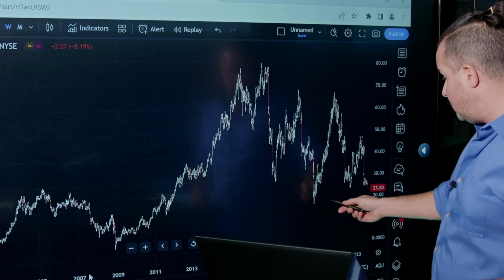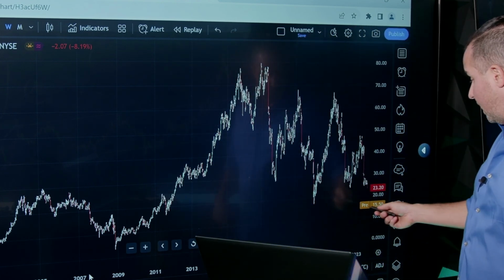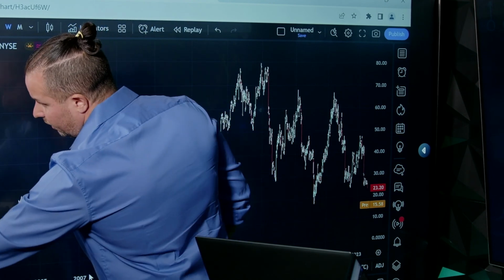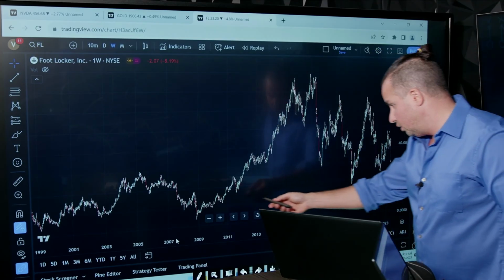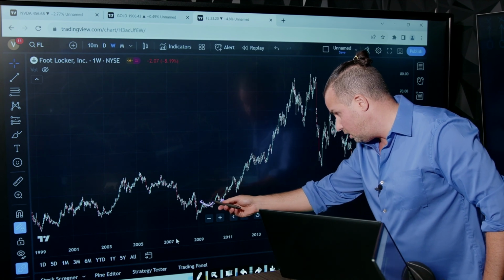Now, one of the things I'm seeing is it looks like we've taken out this low here already. So again, just to be clear, that low is now no longer in play. Now, if we go here, let me just take a look. What's our next technical level? And it looks like, to me, there's a little bit of a level right in here, right along here.